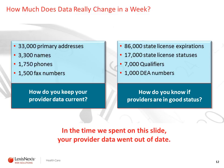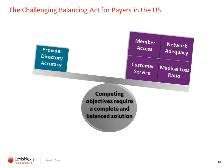And then the status changes and credential changes are also very frequent, with state licenses changing, the status of that license, whether it's expiring, whether that license is being added in a new state or with new credentials under that license, whether a provider's qualified to practice, whether it be sanctions, retirement, and then DEA numbers and other credentialing numbers that are also changing frequently. So while we're giving this presentation, your data is already changing. So it's necessary to keep that information up to date and have processes in place to do that.